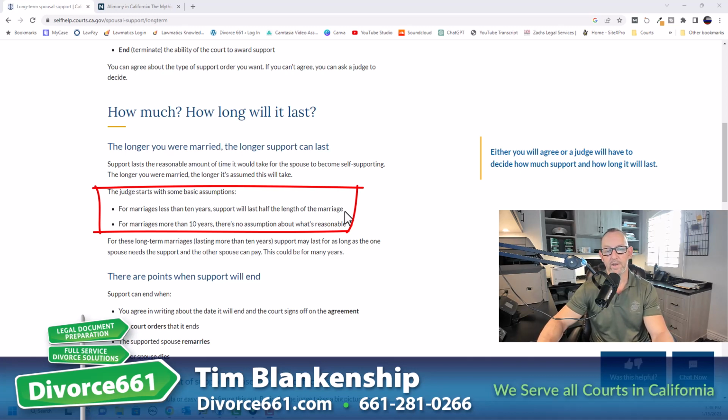You can also do 1 year, 5 years, 10 years, even if you were married for 30. The sky's the limit as far as what you guys decide to do for support when you're going through an amicable divorce. Now, what it says here is for marriages more than 10 years, there's no assumption about what's reasonable. There's a lot of talk about long-term marriages, anything over 10 years, and if you Google 10-year rule, and I have another website I want to show you, people think that means lifetime support. It does not. And I'll show you the reference on that.